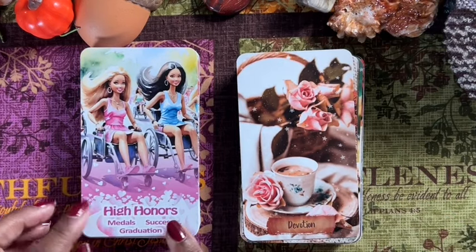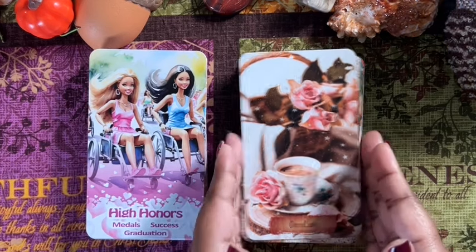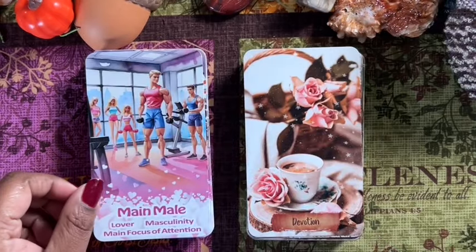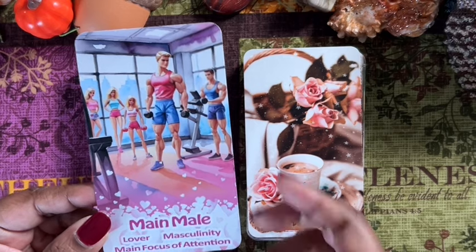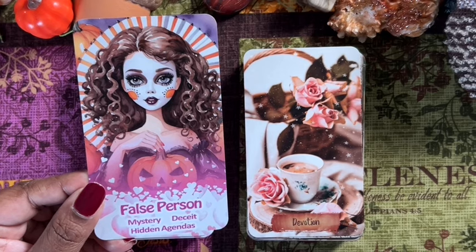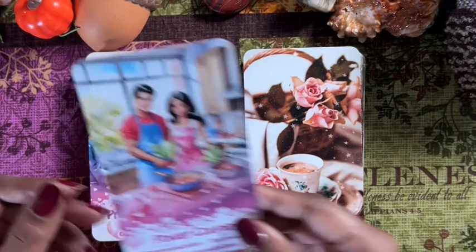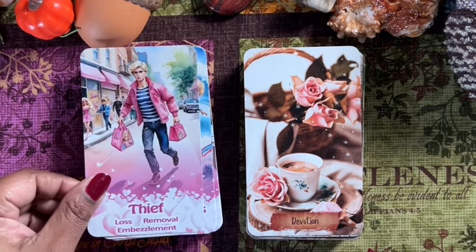So the Kipper deck has more than just the Kipper cards. I think this is a 44 card deck. I think they're both 44 cards. So the Kipper cards would be 36, and then there are some extra cards in there. And then there are some keywords: vacation, travel, escape. But there are also, here's main male. And then you've got lover, masculinity, main focus of attention. Good ways to use it for fortune telling: false person, mystery, deceit, hidden agendas. But in addition to the Kipper cards, there are some extra cards in here as well, because I think it's a 44 card deck and Kippers are 36, I believe.